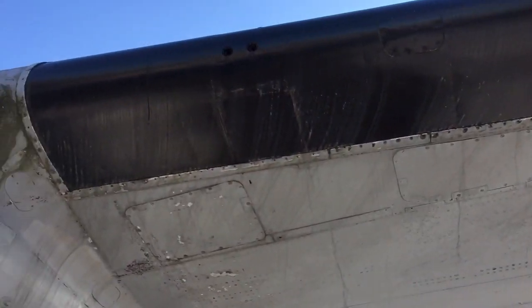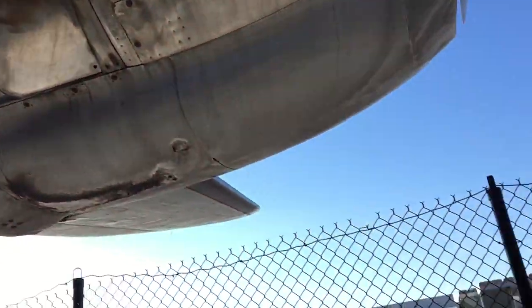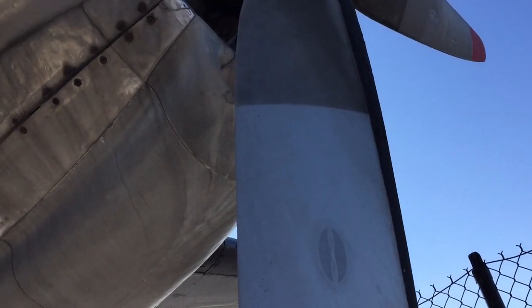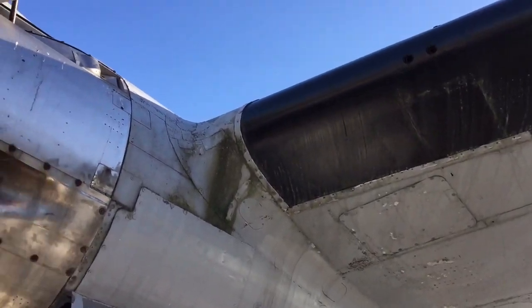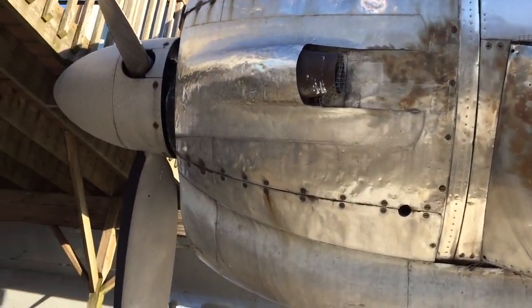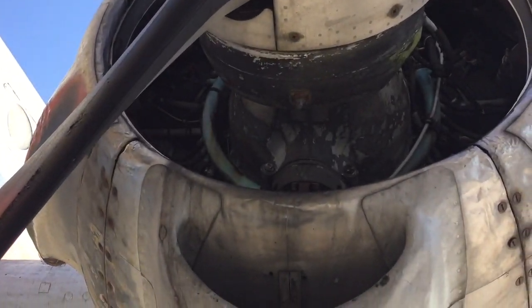Fellow pilots, this is not for flying into known ice. We see the propeller may have some boots, but I don't see any boots on the leading edge of the wings, which means this is not approved for known ice, so watch out in icing conditions.